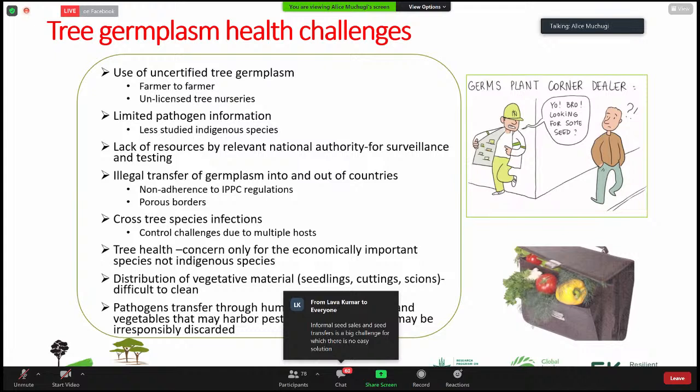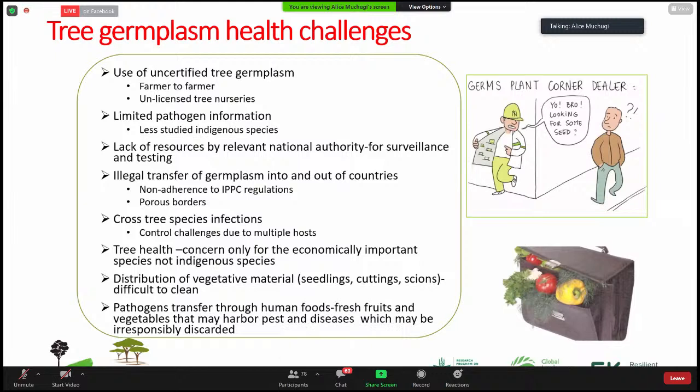Much more is on the illegal transfer of germplasm, especially across borders, because not many people will realize, maybe out of ignorance, that transferring tree germplasm from one region to the other is a criminal offense, but they normally do that. You can tell a lot of germplasm will go through without it being recognized.